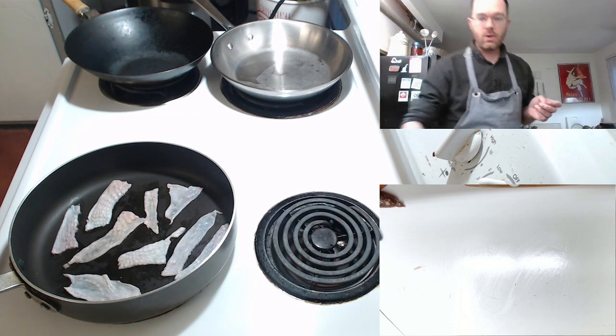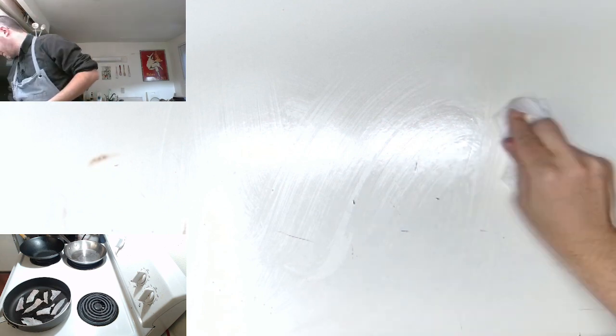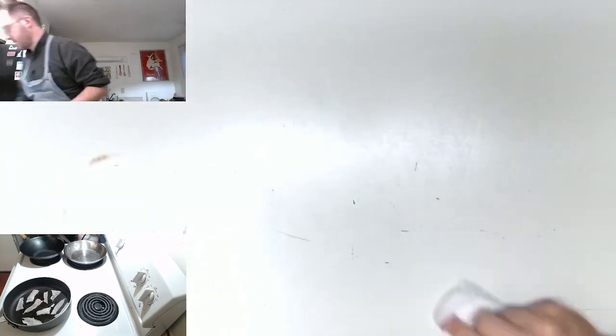But while the skins and everything are getting started, let's dry this off, start pulling out ingredients, and get all of my mise placed. So I need, number one, tamarind. Don't have any tamarind. Good place to start. Don't have the ingredient.